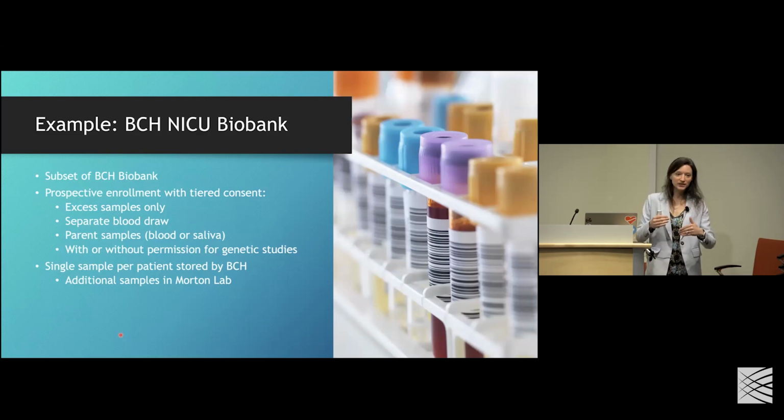And then all of those things are with or without genetic studies. And so it's really that people can choose what's right for them. And it might change over time. Sometimes people are not initially interested in genetic testing, but then if they're still with us 1 or 2 months later, their desire for that type of information may have switched. So we do kind of check in with families as they remain there. One sample is stored for free by our biobank with the caveat that I have to share it with anyone who wants it, which is fine because that's why I got them. And any additional samples come to our lab.